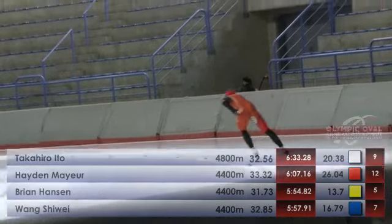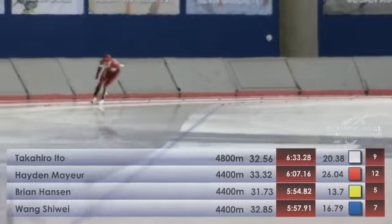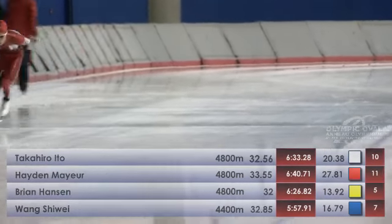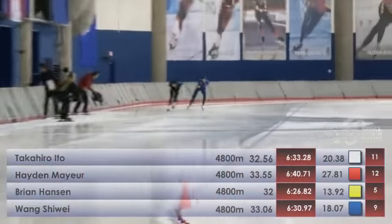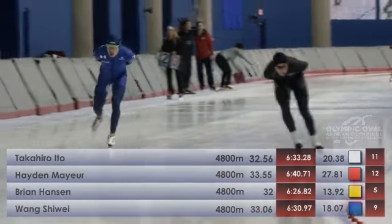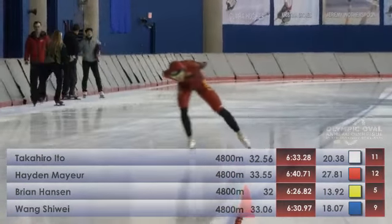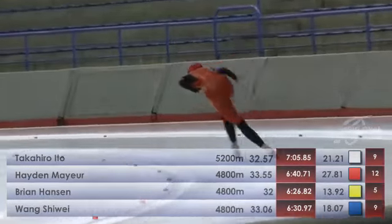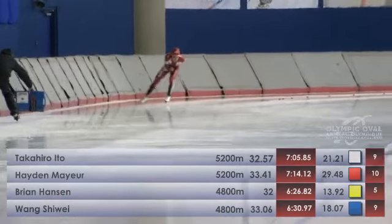Wang starting to fade a little bit. This next lap will be crucial. Can he bring it back down as Ito will come through? Another mid 32. Mayor, mid 33. Hansen, 32.0. Can he give us another 31 as Brian Hansen will go around Hayden Mayor on this backstretch? Wang into the 33s. That's his first 33, as Hansen is really starting to pull ahead of him.